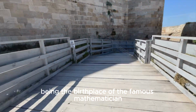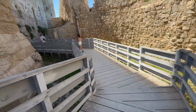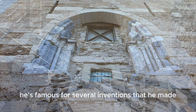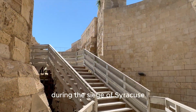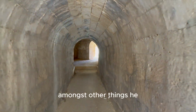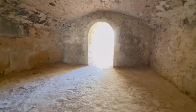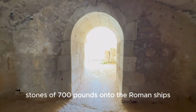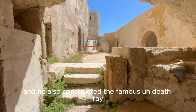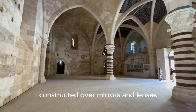And of course, as you might have gathered, Syracuse is a very historical place and is mostly known for being the birthplace of the famous mathematician Archimedes. He was born in 287 BC. He is famous for several inventions that he made during the siege of Syracuse by the Romans. Amongst other things, he constructed a catapult that could throw stones of 700 pounds onto the Roman ships. And he also constructed the famous death ray, constructed of mirrors and lenses.